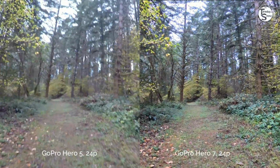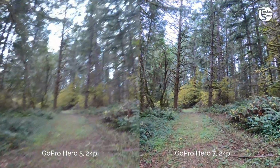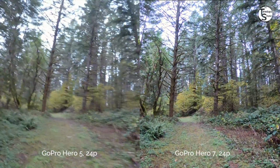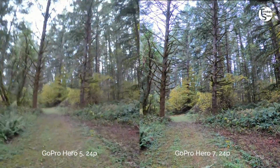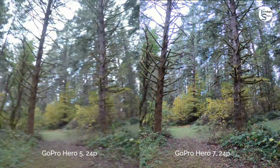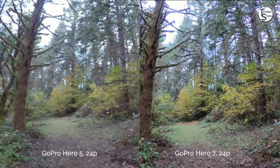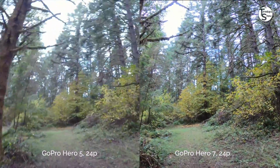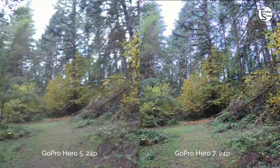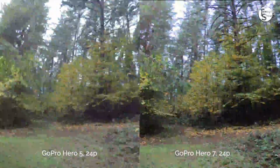So for the audio that's getting recorded onto the GoPro Hero 7 as I walk through here, because supposedly it has amazing new microphones built into it, I am just walking at a regular rate. I'm holding this rig up in the air. I'm not trying overly hard to stabilize it. I'm not trying to be extra cautious. I'm just walking through the woods, holding a monopod with GoPros attached to it.